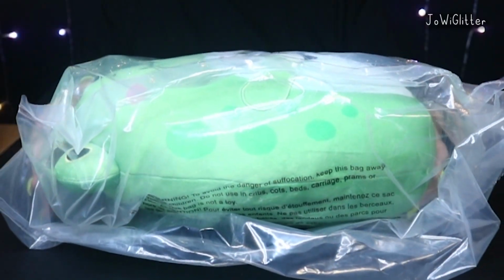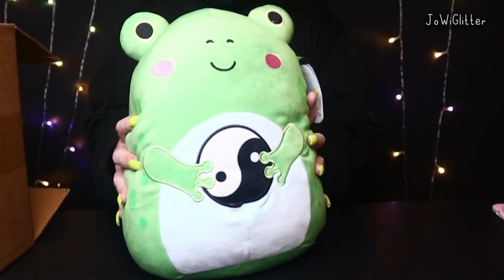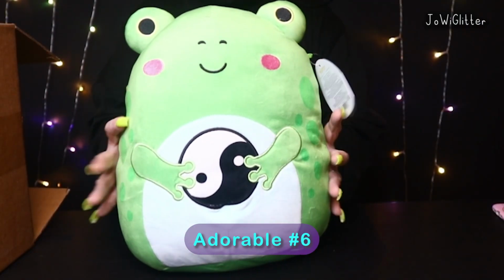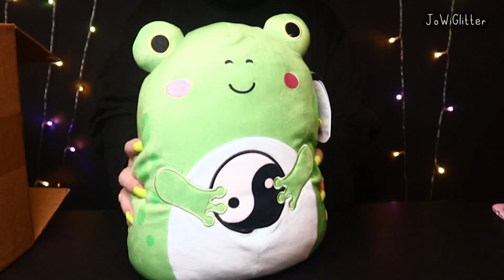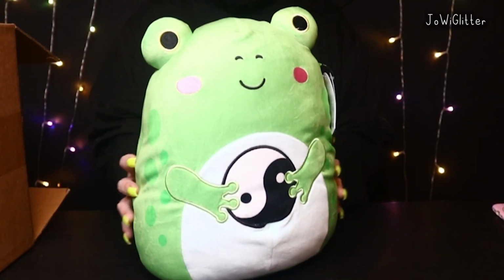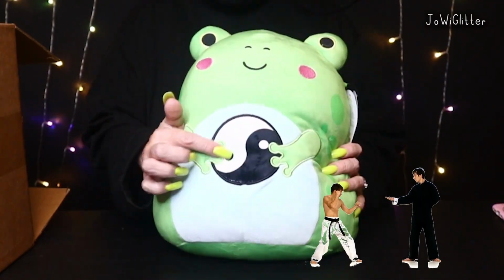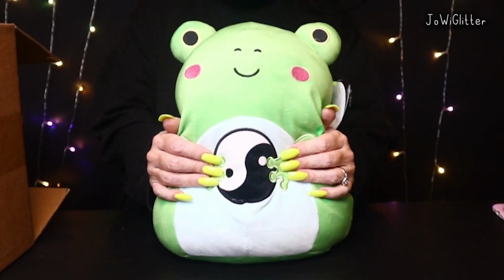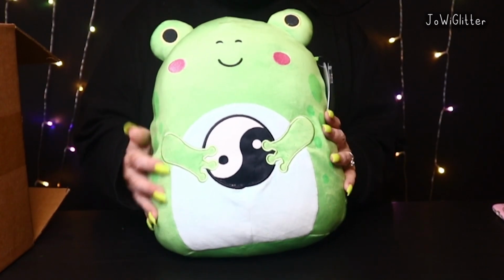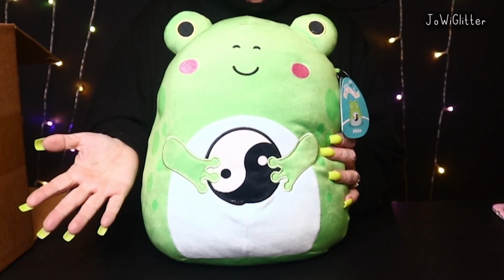Okay, we're gonna start with a frog. Okay, so the first one is Micah, the adorable little Zen yin yang symbol frog. Very cute. I love the frogs, as you probably know. Micah is a 12-inch. And I used to do Taekwondo. This was a symbol that was on the Korean flag, so this is very familiar to me. So that's one of the reasons I wanted this particular frog, but I also love all of the Squishmallow frogs, so that was just one of the many reasons I wanted Micah.